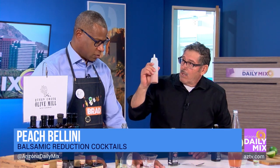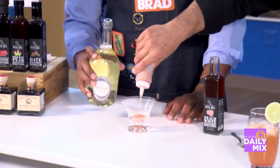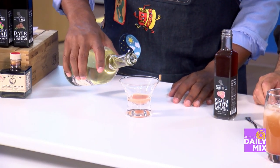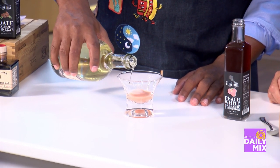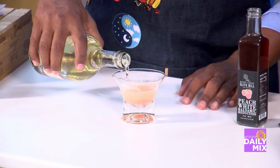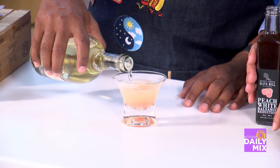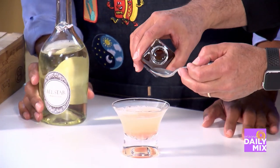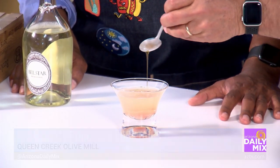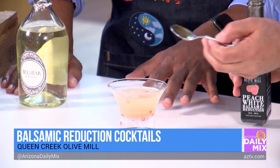Now we're going to do a Bellini. Because we do a peach balsamic, we're going to do a classic Bellini, but finish it with the prickly pear balsamic. It's peach puree, about an ounce and a half. Then you finish it out and pour that slowly because it's going to want to fizz a little bit. You do it on the side. Just go, that's perfect. And now we're going to do this really nice reduced peach balsamic reduction. That gives it a little bit of a tart taste, with a little kick to it.